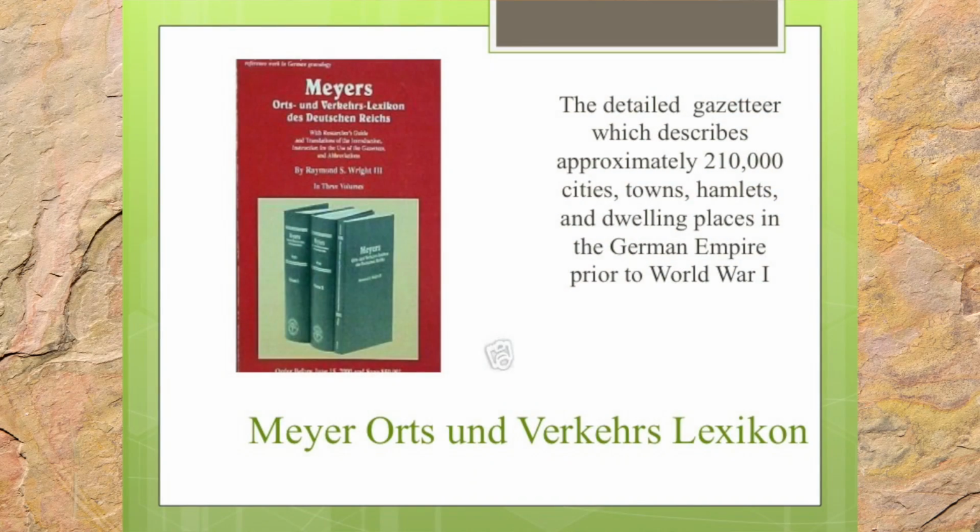One of the best things that I use for finding towns is Meyers Orts- und Verkehrslexikon. It's a dictionary of towns in Germany prior to World War I, and it says approximately 210,000 towns.